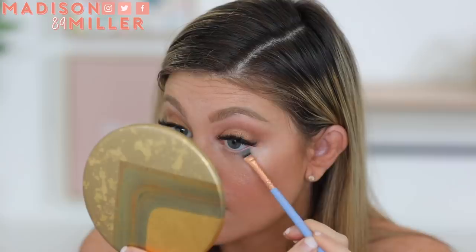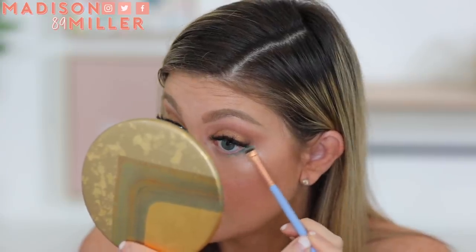I just had a different look for it. So I'm gonna do the other eye and then I'm gonna kind of just play. All right, so here that is. I think that's actually pretty and subtle, but we're gonna add in some liner.